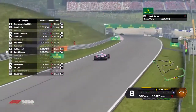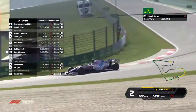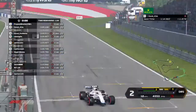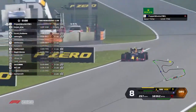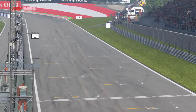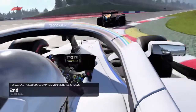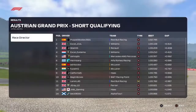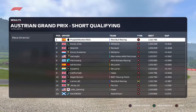So no one could touch that one. No one else besides Puppet Master could break into the 102s. Puppet Master, our pole sitter, with a 102.7. So a very, very good lap from him. I'm looking down the rest of the field, though. Excel J. Cole in second. I'll have to take a look at the rest of the grid in just a moment. But pretty exciting qualifying. Lots of invalidations, especially at the final corner. A lot of people running wide there, as is to be expected. But Puppet Master is on pole, the 102.7.